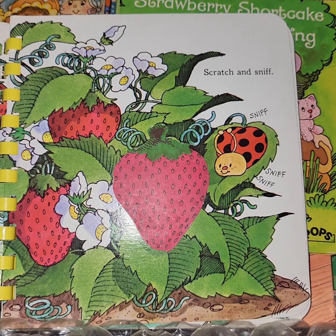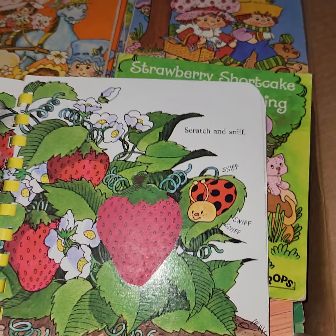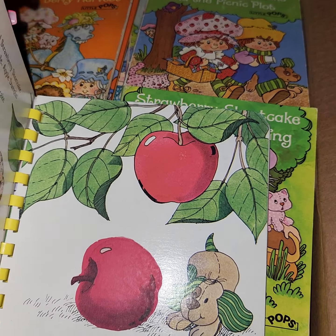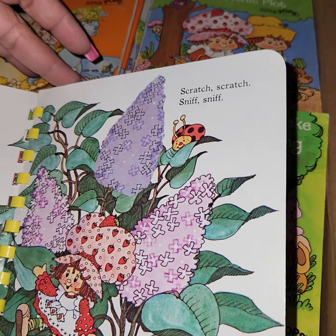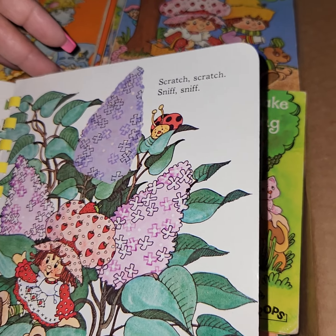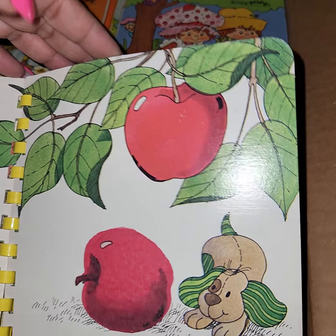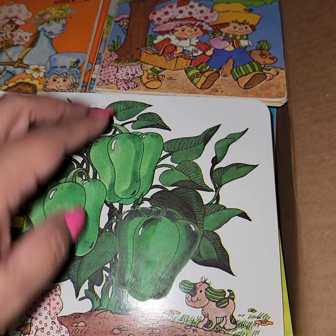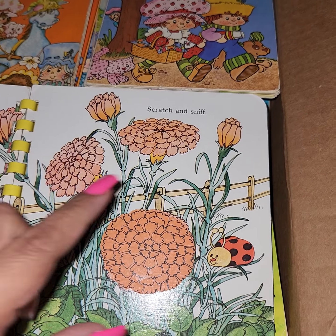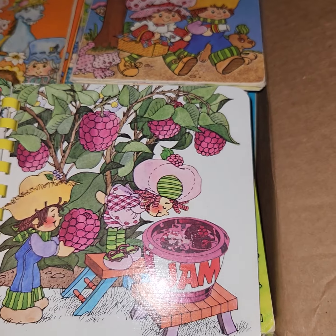I could tell it still has some scent, but I know where the scent is coming from, because when I flip it, I can feel the scent. So that one's a strawberry. This one is, let me see, shortcake, these purple, lilacs. Apple. Bell pepper. This is a carnation. It's right here.